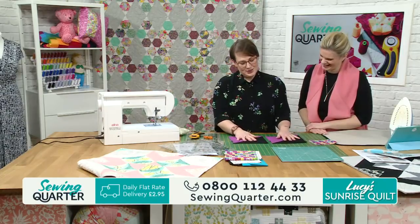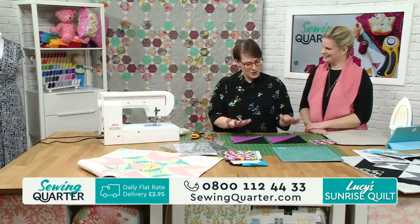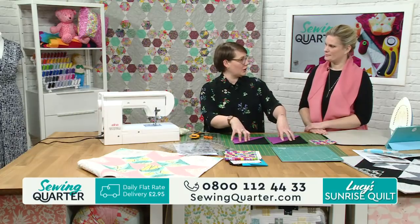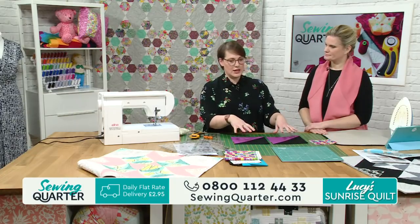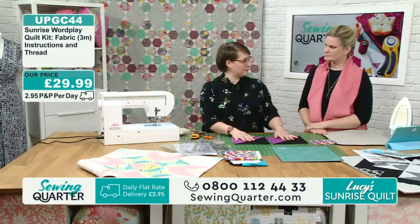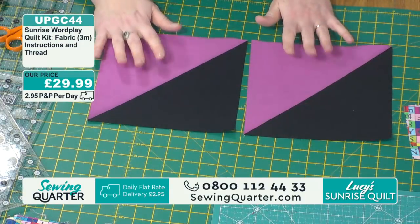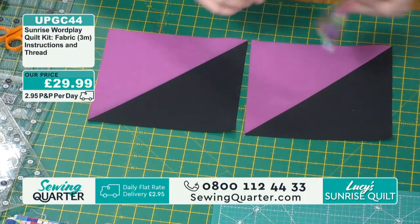I know, how awful. So you're at this point, and we're making 2 of these blocks at one time. Okay. So by doing this, we're creating 2 of block 1. And so then you would need to repeat this step so that you've got 4 in total of this block.